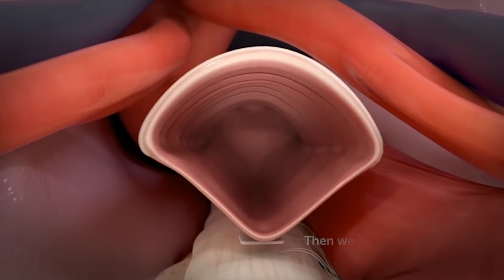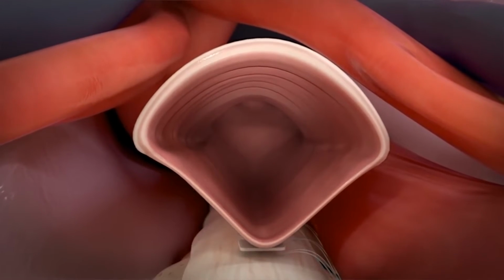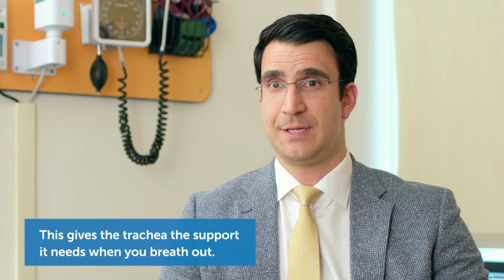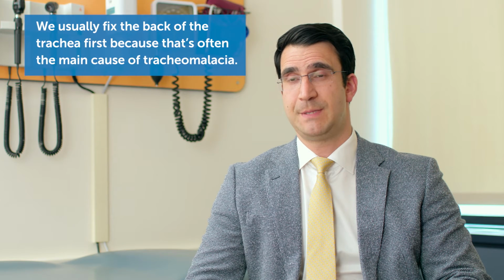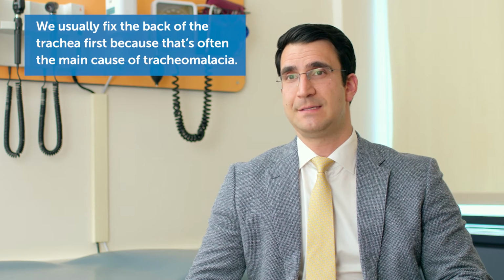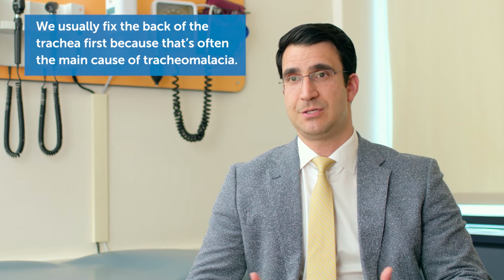Once we attach the posterior membrane of the trachea to the spine, this provides the stability that it needs, such that when you exhale or try to get air out of your airway, it doesn't collapse and you can clear your secretions so much better. One of the reasons why we may want to fix the back of the trachea first is because the vast majority of the time that is the main problem. The posterior membrane is just too wide, too floppy. And so being able to directly address the main issue as to why tracheomalacia exists is the key to the success of the posterior tracheopexy.